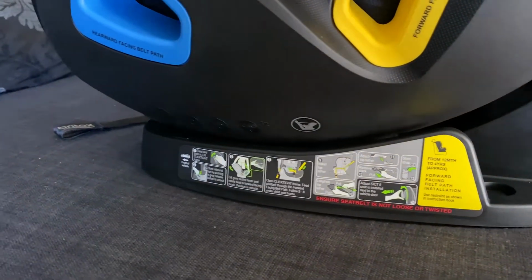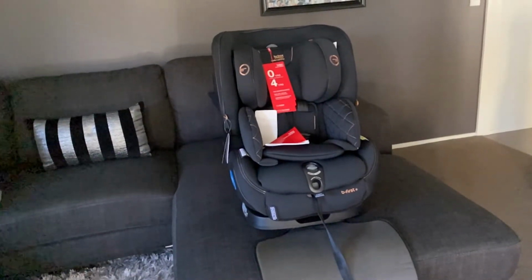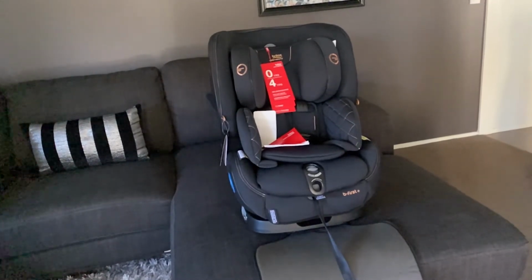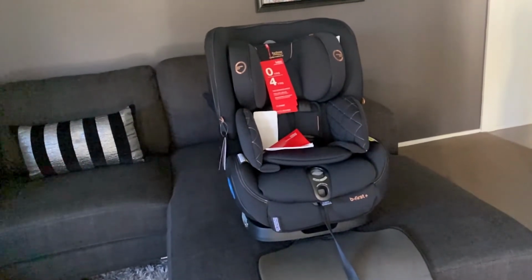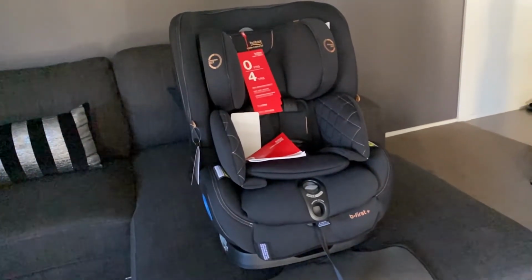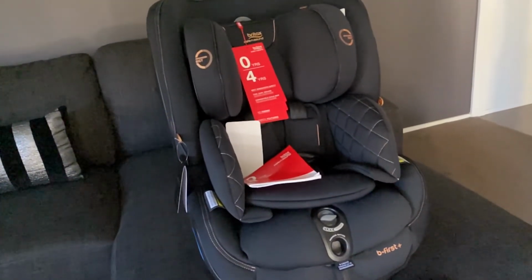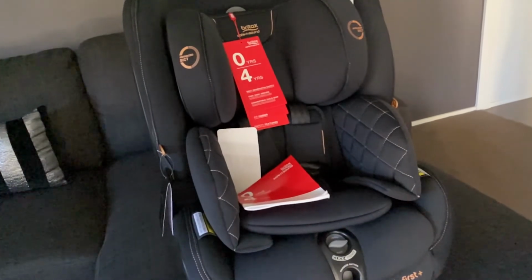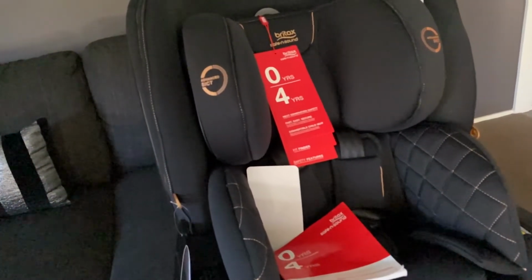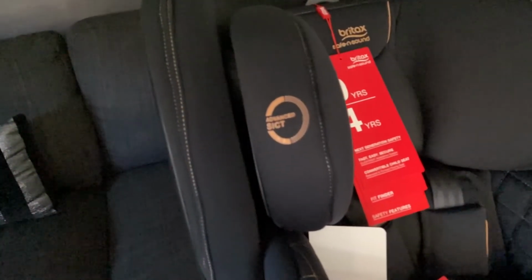So this car seat cost about $699, but I think we got it on a special price during a sale. Let me know what you think about this car seat and if it's a good value, since it can be used from 0 to 4 years old. And this is why we bought this car seat, because we can have it for 4 years, as well as it has that extra protection.